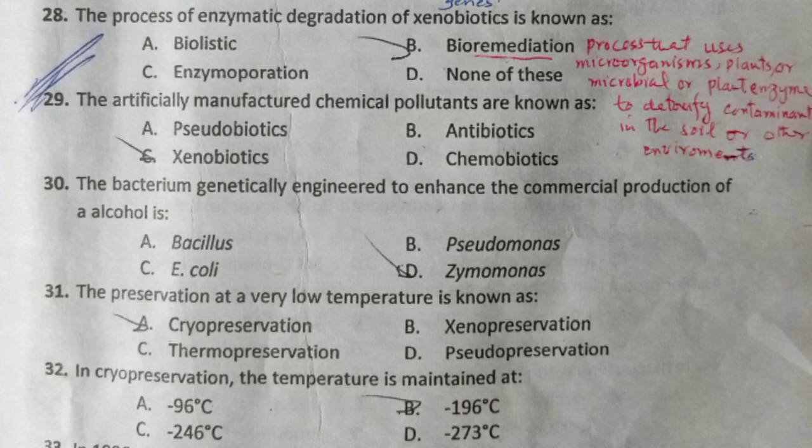MCQ number 30. The bacterium genetically engineered to enhance the commercial production of alcohol is A. Bacillus, B. Pseudomonas, C. E. coli, D. Zymomonas. So the correct option is D. Zymomonas. MCQ number 31. The preservation at a very low temperature is known as A. Cryopreservation, B. Xenopreservation, C. Thermopreservation, D. Pseudopreservation. So the correct option is A. Cryopreservation.